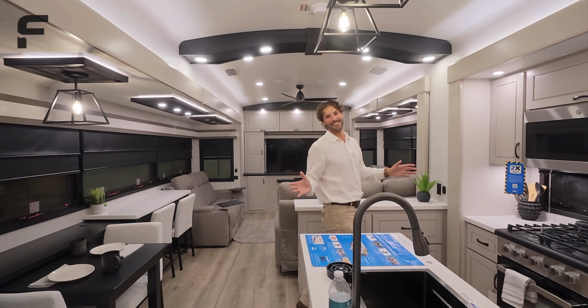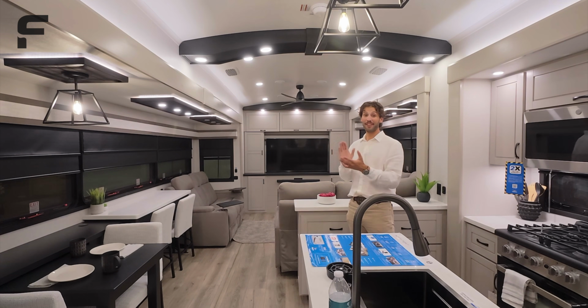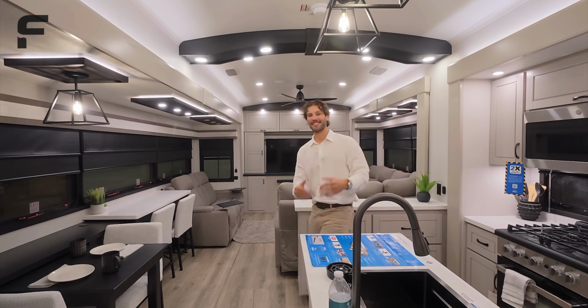Oh my goodness, y'all. I'm standing inside of a new 2026 Jayco North Point fifth wheel RV. This thing is incredible. You guys are gonna love it, and I'm curious your thoughts. So come on, let's go take a look.